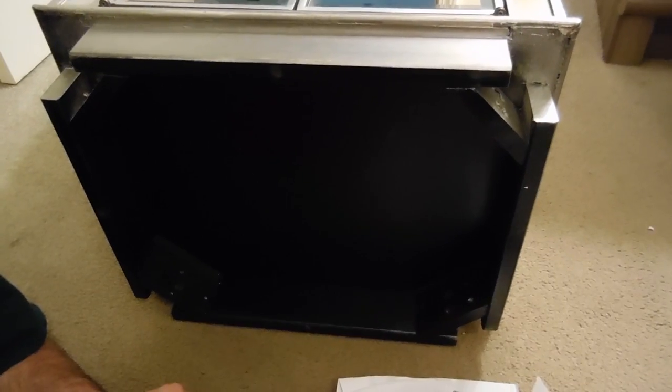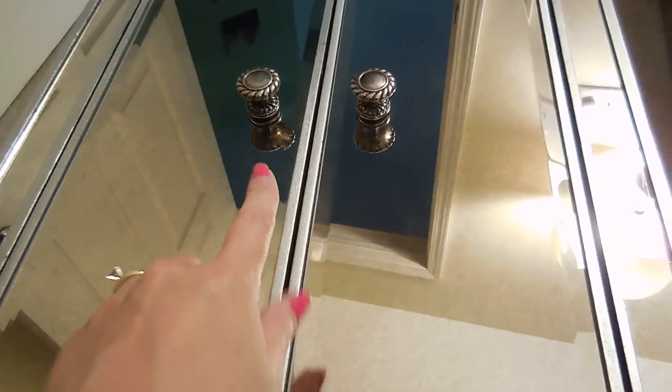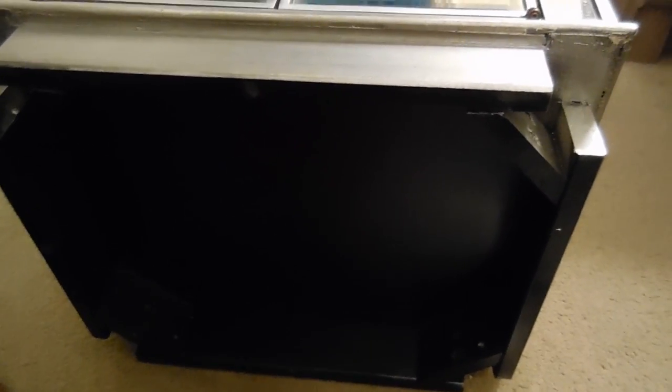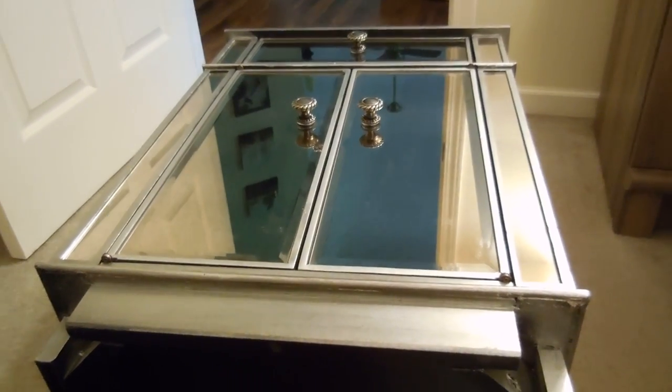The only assembly you have to do on this is you have to turn the knobs around because when you get it, they're facing the opposite way. And then you also have to screw the legs on, which we are in the process of doing right now. Well, actually, Bill's doing it, right? Yep. Not gonna lie, he's the one doing the work.